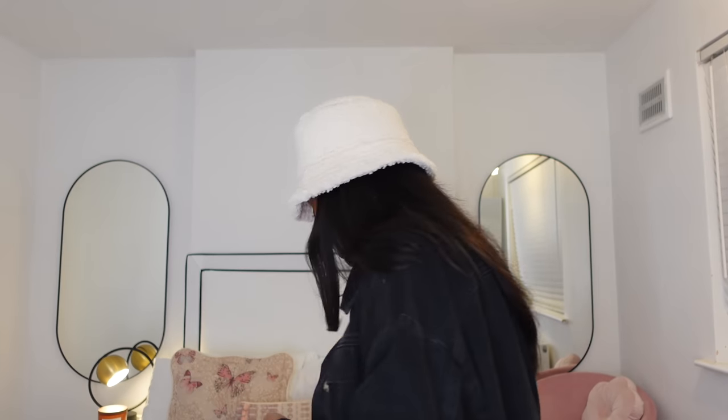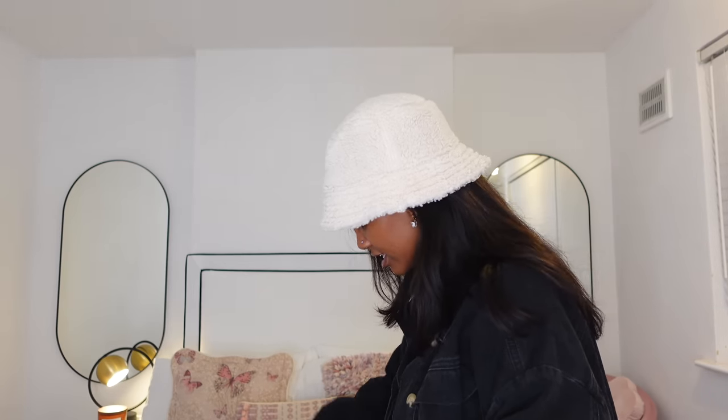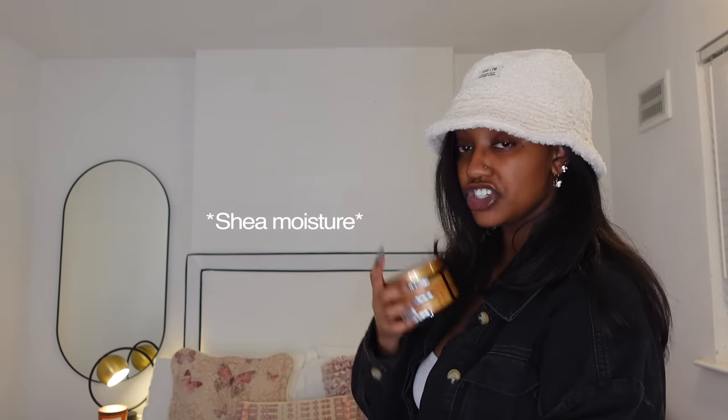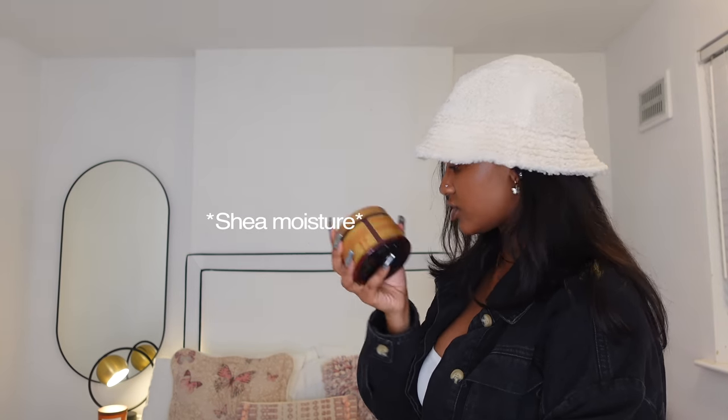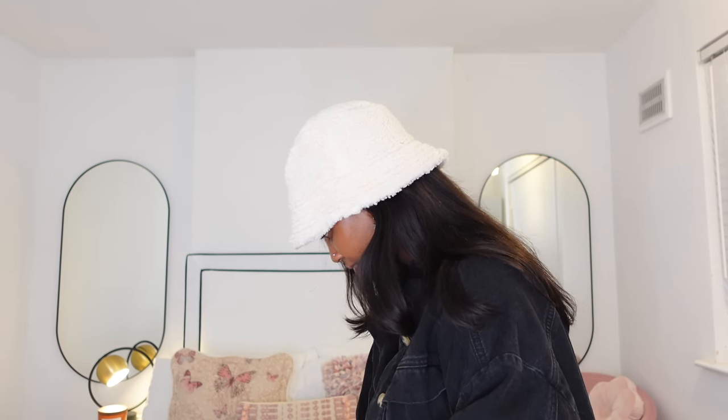Then I went to Boots. Got some Listerine and then got some Shea Butter Deep Conditioner. This is what I use. This is the Intensive Hydration Hair Mask in Manuka Honey and Mafura Oil or whatever.